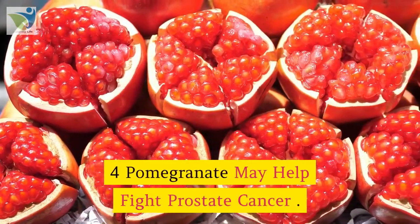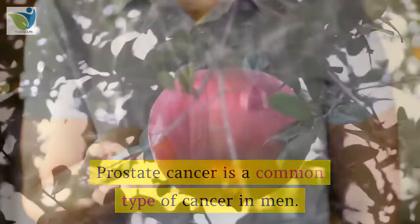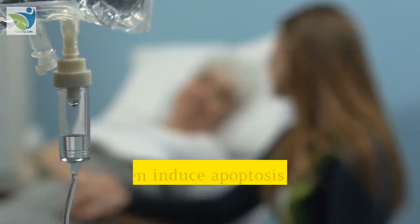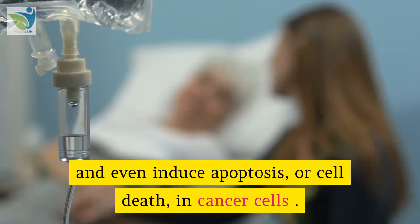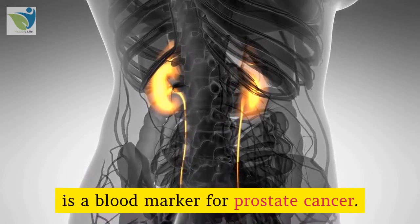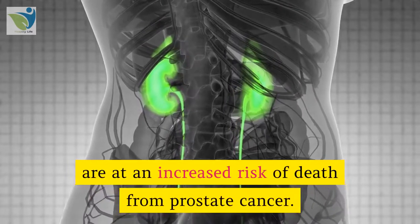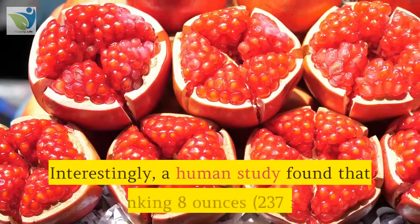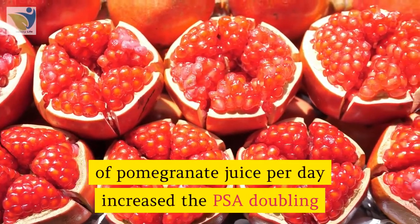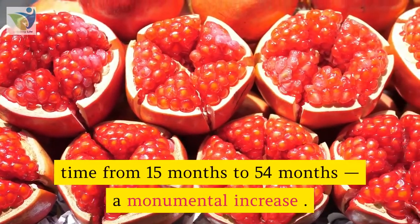4. Pomegranate may help fight prostate cancer. Prostate cancer is a common type of cancer in men. Laboratory studies suggest that pomegranate extract may slow cancer cell reproduction and even induce apoptosis, or cell death, in cancer cells. The prostate-specific antigen, PSA, is a blood marker for prostate cancer. Men whose PSA levels double in a short period of time are at an increased risk of death from prostate cancer. Interestingly, a human study found that drinking 8 ounces (237 milliliters) of pomegranate juice per day increased the PSA doubling time from 15 months to 54 months, a monumental increase.